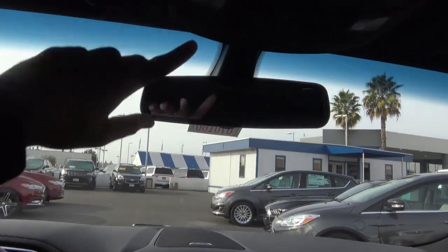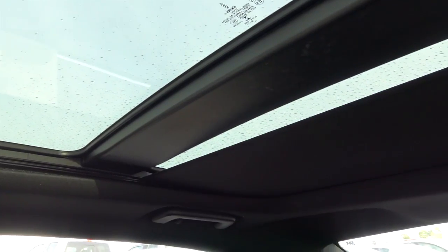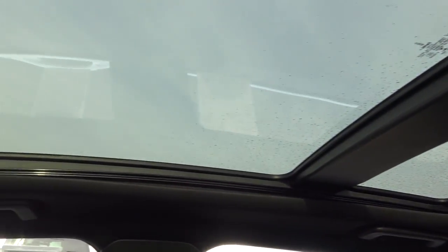Auto dimming rear view mirror, map lights, which are LEDs, sunglass container, and right there you also do have your garage HomeLink. And you have a full-on panoramic sunroof, which pretty much covers the whole roof. It's quite large. Certainly gives the cabin a much more open, airy feel.